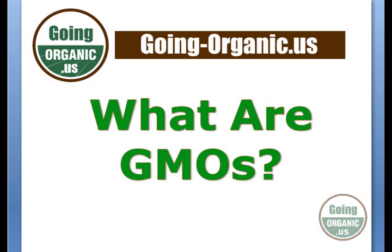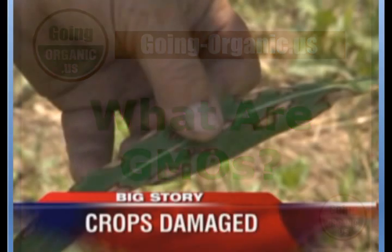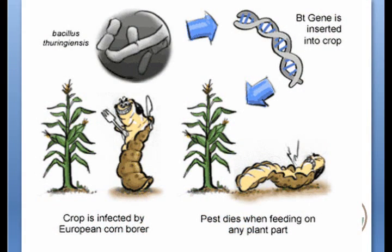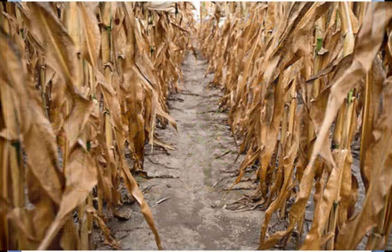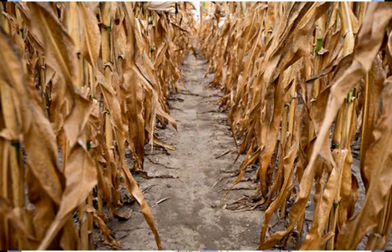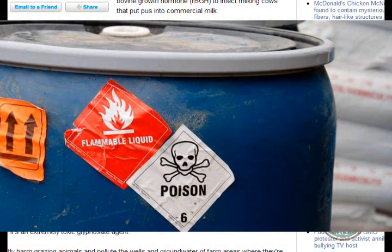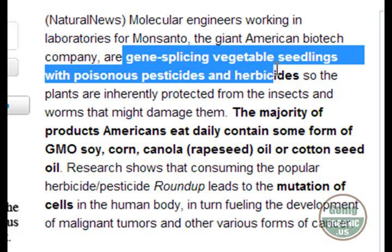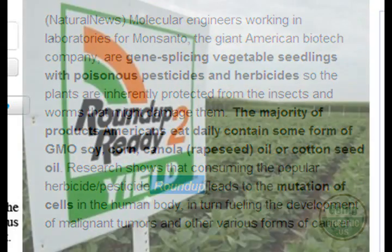What exactly are GMOs, these genetically modified organisms? Adrienne, they're basically invented as a way to protect crops from being damaged by insects and worms. Insects, worms, even drought tolerant on some of them, but mostly it's for herbicides, pesticides, fungicides, all of that kind of stuff. So they're created in a laboratory by a company called Monsanto, and it's basically when they splice the genes of vegetable seedlings with poisonous pesticides and herbicides, namely Roundup, which Monsanto sells.